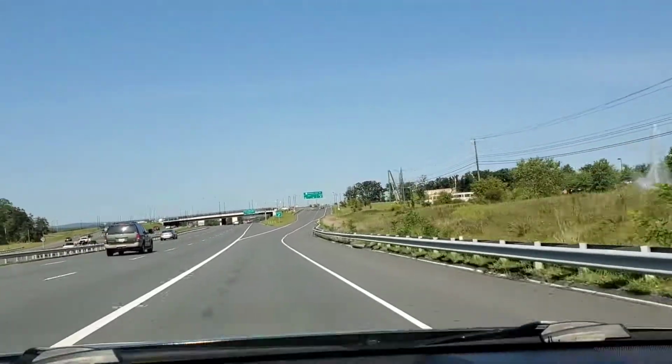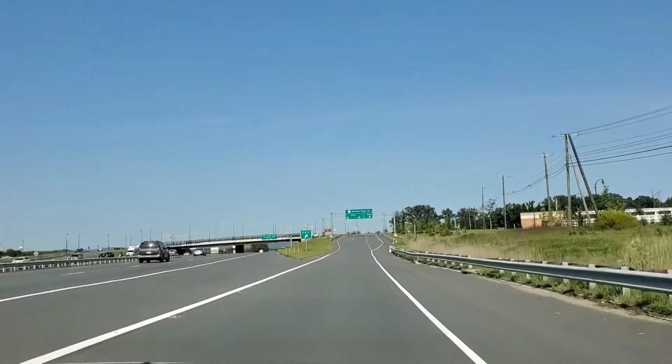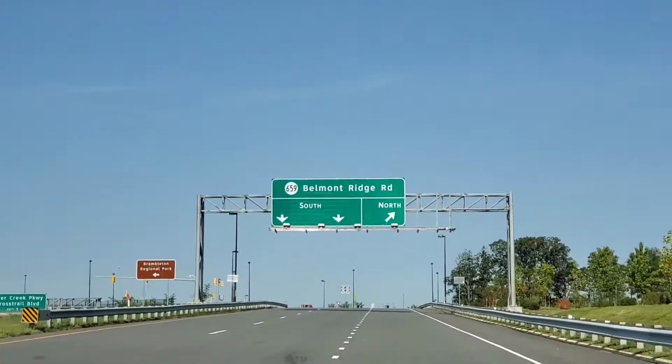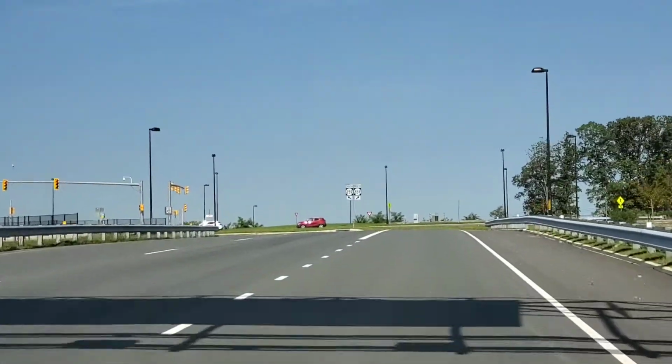Now, notice the yellow sign that says 25. That's for the top of the ramp. Now, once I separate, I turn off my signal, I'm going north. So if you look at the signs, north is to the right. 4th dot, right tire.